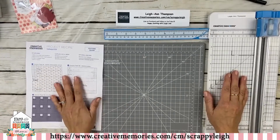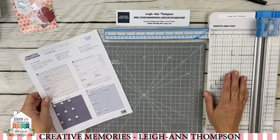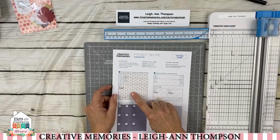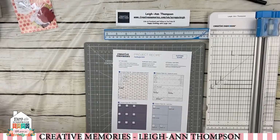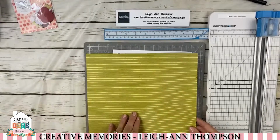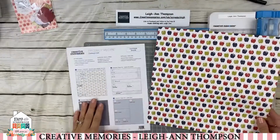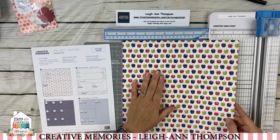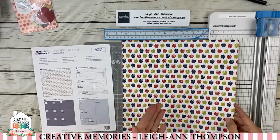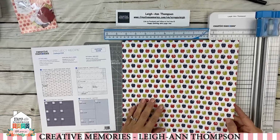So you have your cutting guide, and we're going to start with the most difficult one first because a lot of people have trouble with this. It's this apple paper. So on one side it has the fabulous 3 colored apples, and on the other side, it's this striped green. So one thing you need to make yourself aware of when you're cutting, especially when it's a paper like this, it's a pattern that needs to be upright. If you want your apples to be upright, you need to make sure that you turn the paper the correct way when you're making your cuts.